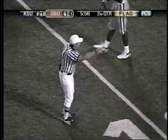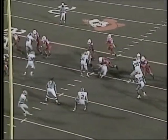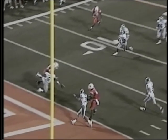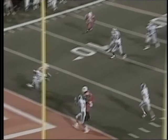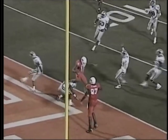First and goal. That's a big deal because they say the interference occurred in the end zone, which automatically takes the ball down to the 2-yard line where it'll be first and goal for the Cowboys. It actually didn't happen there. If you want to get technical about it, Bowman was in between the 1 and the 2-yard line when he got interfered with.